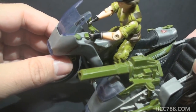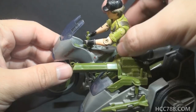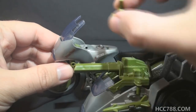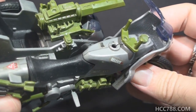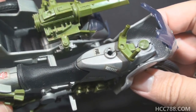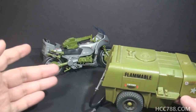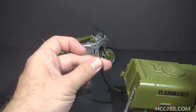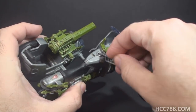One problem with this feature is the handlebars do not peg into the main body of the motorcycle very well. So you have to take the figure off of it very carefully, otherwise the handlebars will come off with it. Looking at the main body of the motorcycle, directly behind the handlebars we have a port for the fuel tank, so that is usable with certain G.I. Joe fuel pumps. Unfortunately, G.I. Joe didn't have very many of these fuel pumps. One came with the USS Flag aircraft carrier. You could use this to pretend to refuel your motorcycle.